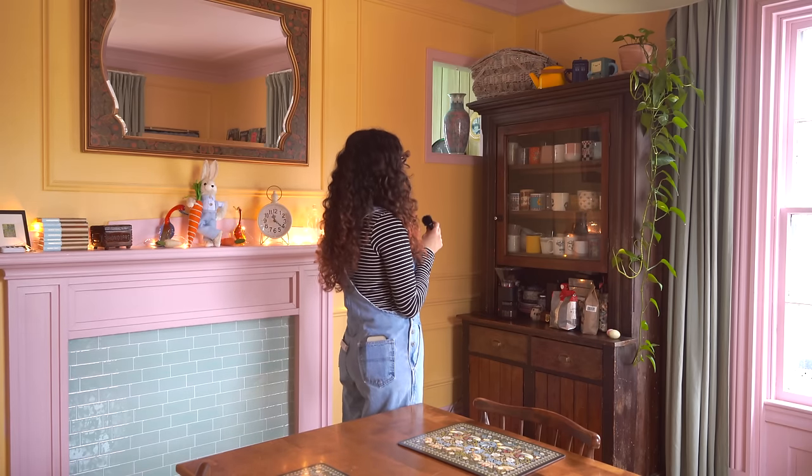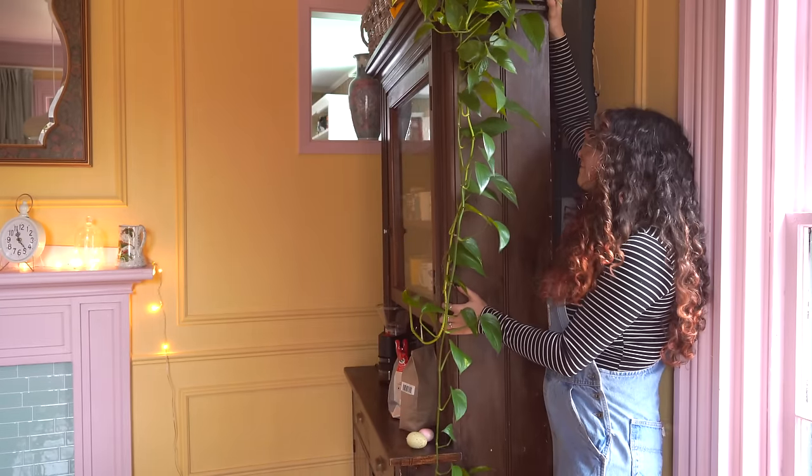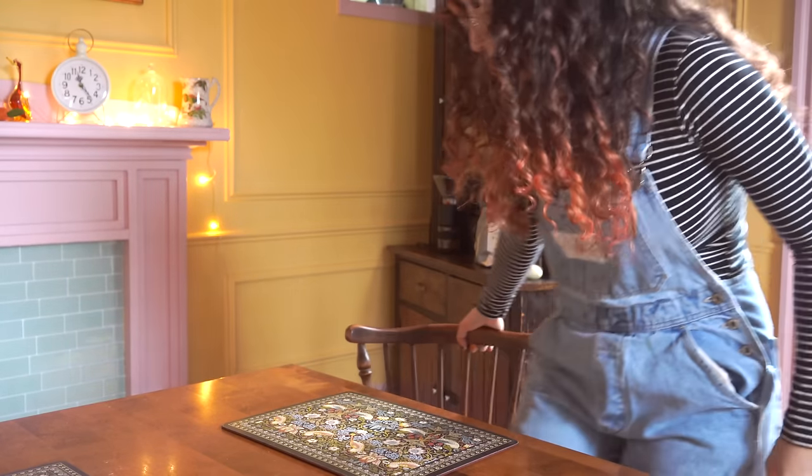And then the final problem is behind this cabinet. You just saw the struggle I went through. Clearly, it should be easier to access the electrical panel. This was never a permanent solution, but now it's been many, many months of having this cabinet in front of it. It's not working.